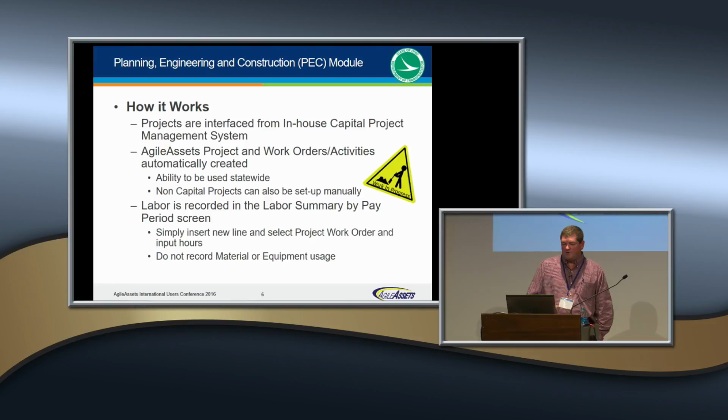And then the employees simply go into what's called the labor summary by pay period screen. I believe, Derek, you might correct me if I'm wrong, wasn't this called the timesheet initially? Yes. Something like that. We renamed it labor summary by pay period on purpose so that it didn't get confused with our payroll timesheets. So we call it a labor summary by pay period.